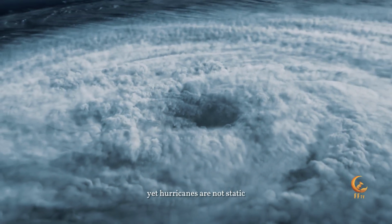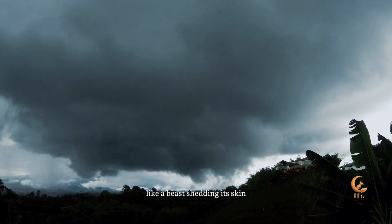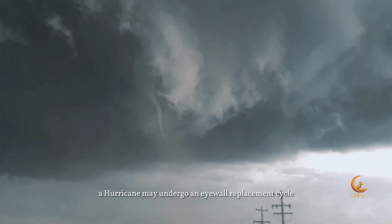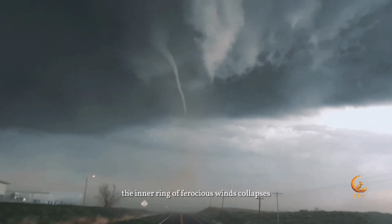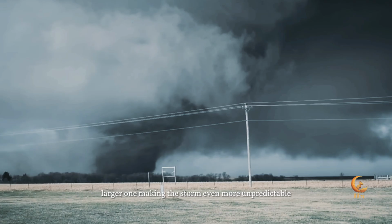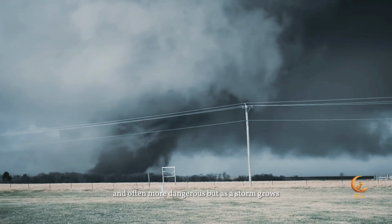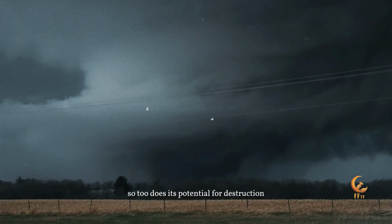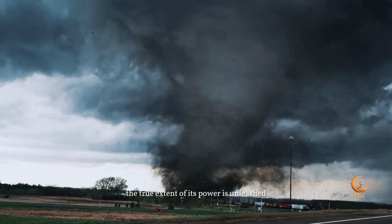Yet hurricanes are not static. Their anatomy can change in an instant, like a beast shedding its skin. A hurricane may undergo an eye wall replacement cycle. The inner ring of ferocious winds collapses, only to be replaced by a new, larger one, making the storm even more unpredictable and often more dangerous. But as a storm grows, so too does its potential for destruction. And when it makes landfall, the true extent of its power is unleashed.